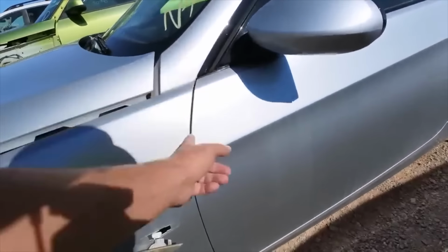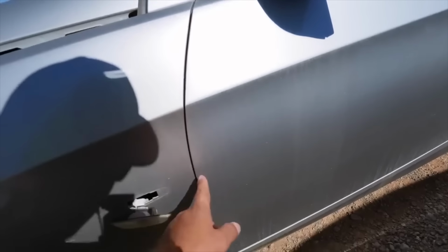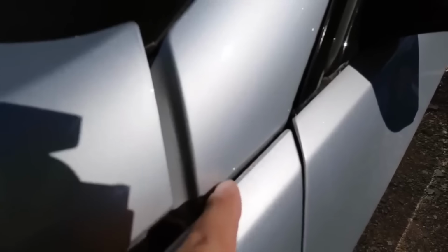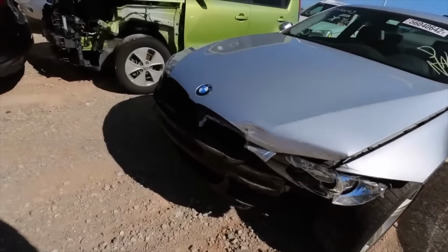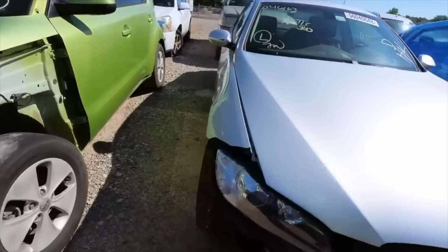Next thing I want to look at is the gaps on the fender. Interestingly enough, the gaps look perfect. I don't know how well that comes out on camera, but those gaps look really good. Next thing I'm going to look at is the pillar gap. It also looks really good. Okay, maybe it's not as bad as I'm thinking.